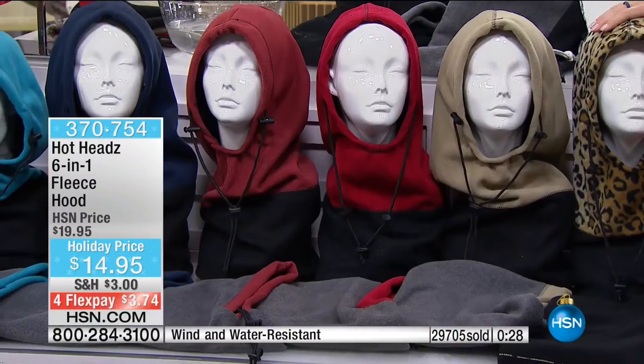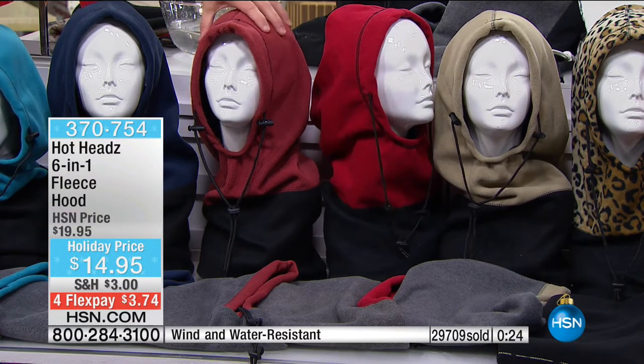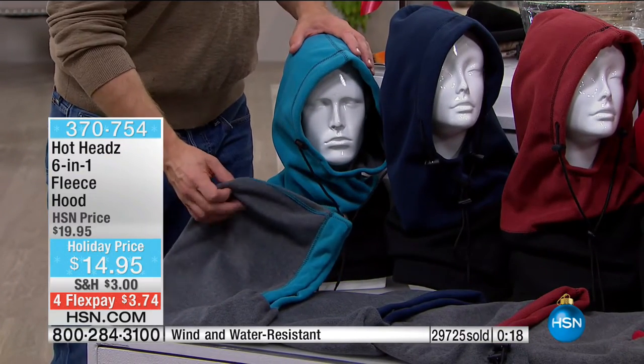And then our solid colors. You have clay, you have that red, which is a nice red. You have that lumberjack red is what we're calling it, navy. And then you have that Egyptian blue, all reverses to that heather gray.